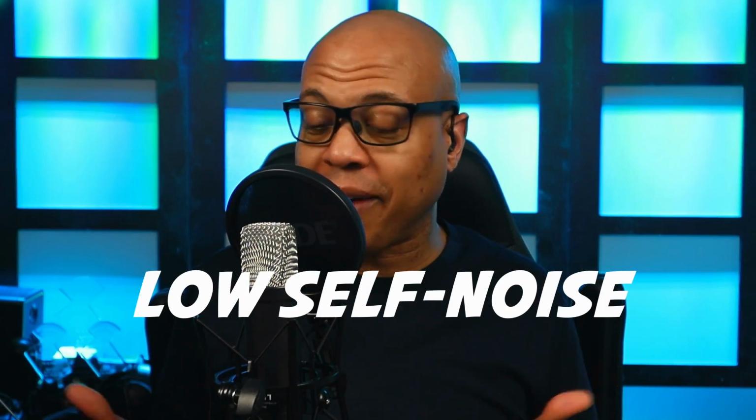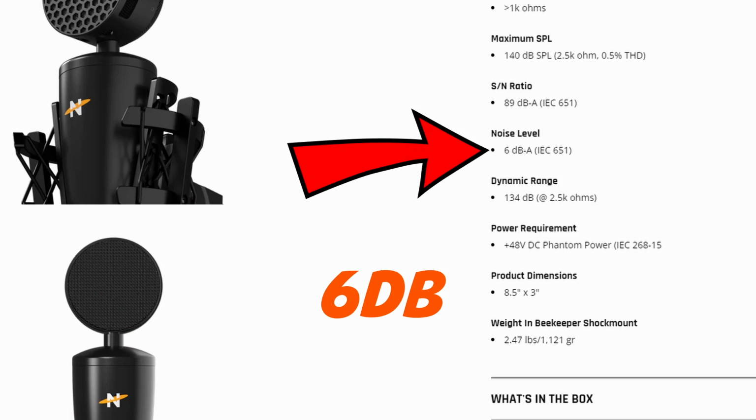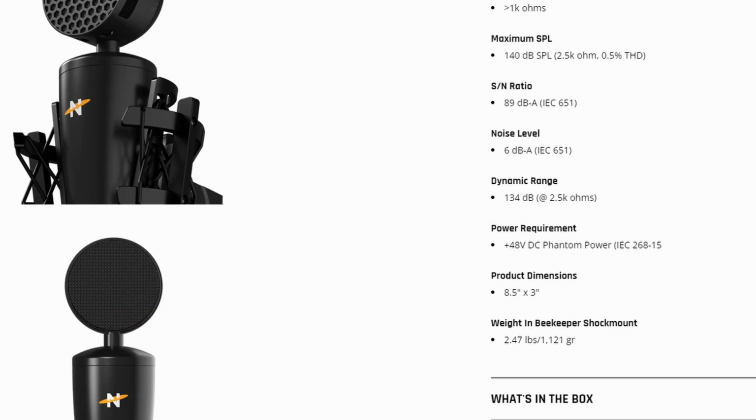Another pro obviously has to be the low self noise. This is ridiculous. 4 dB, that's crazy. I think the closest I've come to that on a condenser would be my Neat King B2.